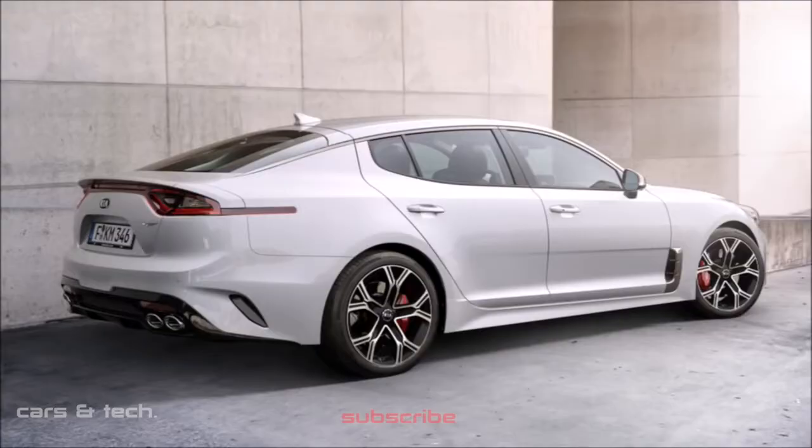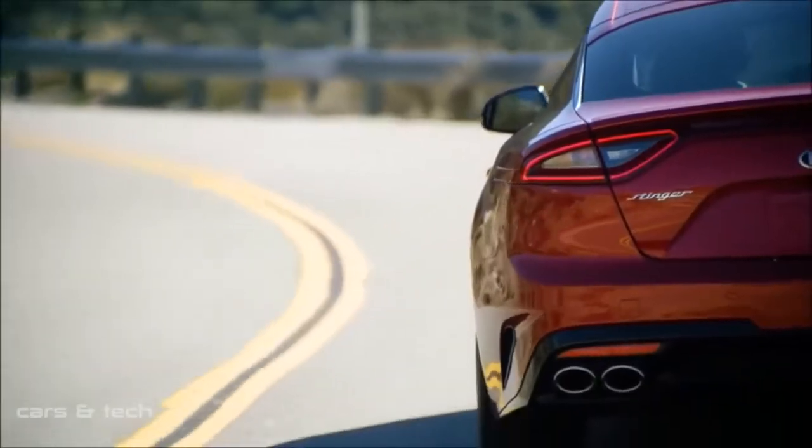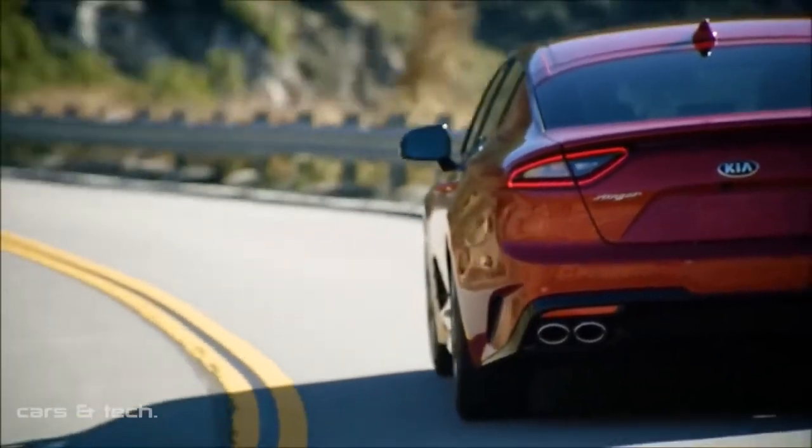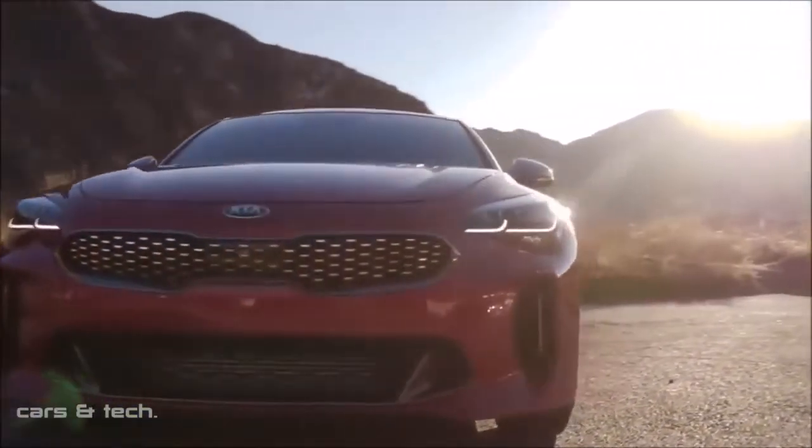It has a confident stance with a wide front grille and aerodynamic features that are functional but also add to the design. It is a design that is simple, cohesive, and perfectly balanced.